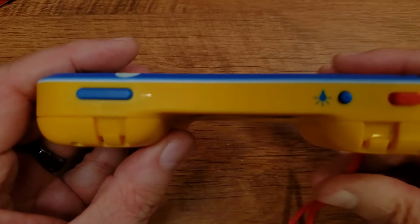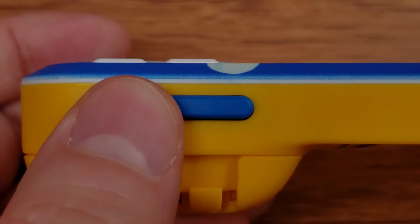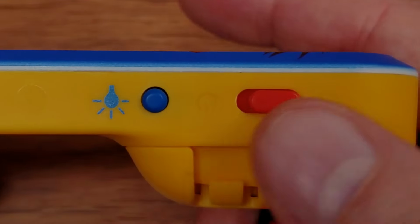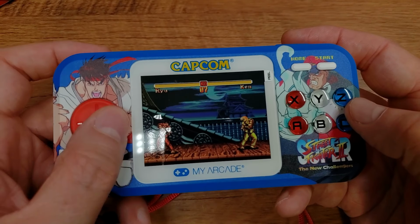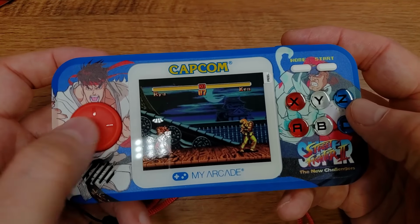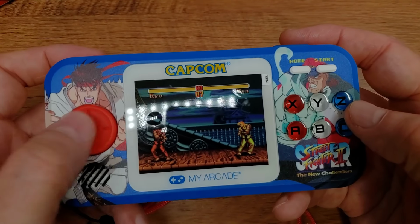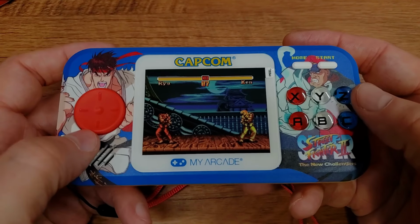And while I'm here, let's talk about the stuff that's on top. On this side, we have a volume up and down rocker, and then go across, we have that backlight button, the adjustable backlight, and then we have the power on-off switch. The D-pad does feel to me almost exactly like the D-pad on the previous Pocket Players in terms of mushiness. I prefer a little bit clickier D-pad, but proof's in the pudding. Does it behave properly? Can I control the character properly?